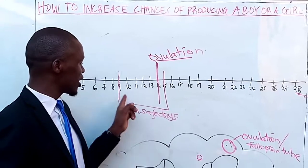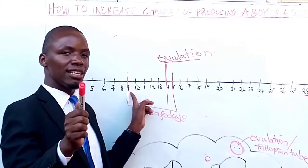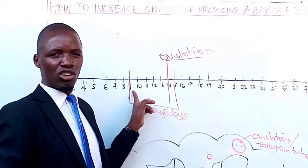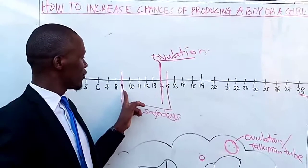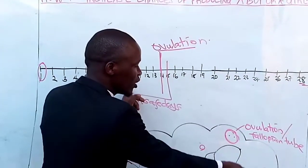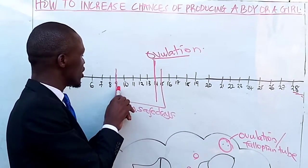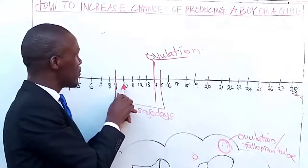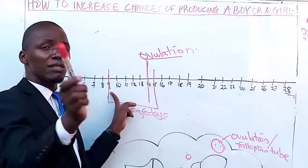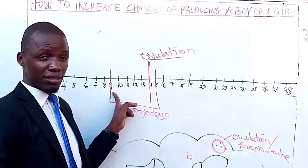Why? Because I told you a sperm can live for 5 days in a woman's reproductive system. Meaning that if a woman goes into sexual intercourse on the 9th day, 5 days before the 14th day, when the egg is going to be released from the ovary into the fallopian tube to be fertilized, the sperm will still be there, will live for 5 days until the 14th day, when the egg comes and we shall have fertilization taking place.